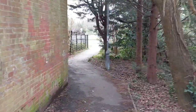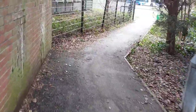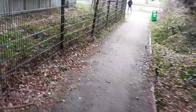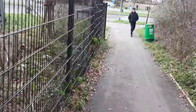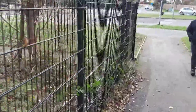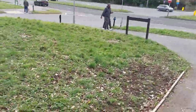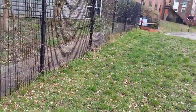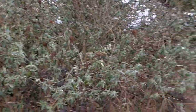Right, we're now at the end of the pathway. So this is what I've walked all the way down for. It's just a big main road. So I don't really know what I was expecting, because now I'm just here. So this is where I've decided to take myself. This sign is just public footpath. There's no mention of Salford Station being up here.